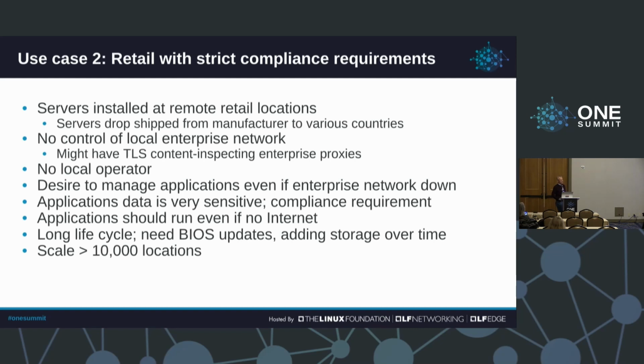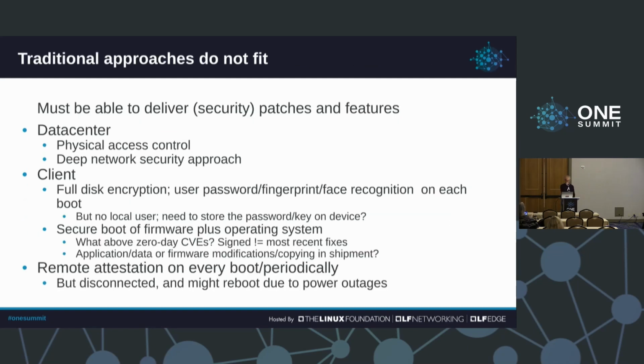So these are real cases where we've been deploying Project Eve out in the field and figured out over time, over a couple of years, what it means to do security in this. And in terms of security, what people traditionally do doesn't quite fit this.